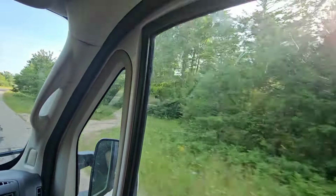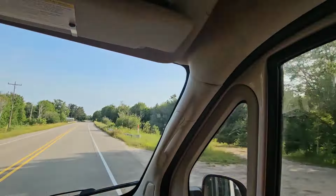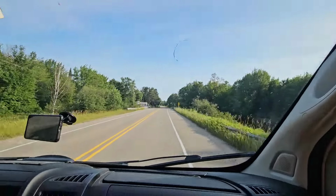So this is the road that we are taking. We have made a slight decision. What a beautiful day it is out there.